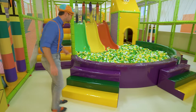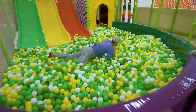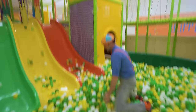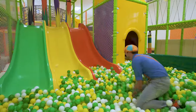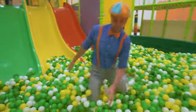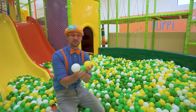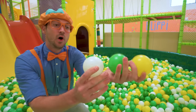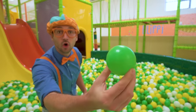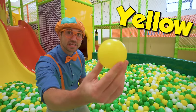Look at it in here. There's so many colorful balls. Whoa! Hey, let's look at the color of these balls. So, looks like we have three colors. We have white. We have green, and we also have yellow.